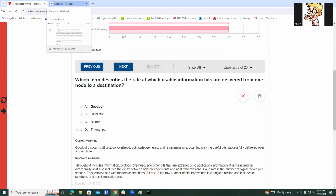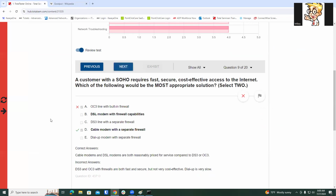Okay, next. So that's like 5 points or 5% I missed there. I probably missed one more. Whoa, what? We're not using optical carrier. Okay, cable modems are both reasonably priced compared to DS3 or OC3. So yeah, optical costs more, but it's more secure. So it's like, dude, what do you want? You want security? You want it to be cheap? But optical fiber is way more secure, right? But not cost effective.